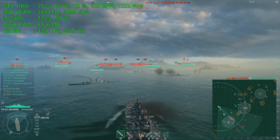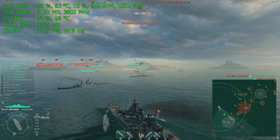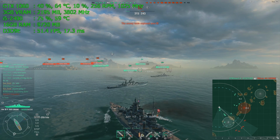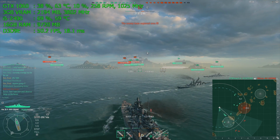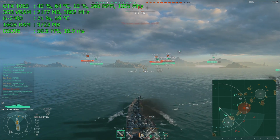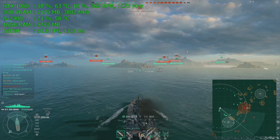Take a look at our graphics card usage, 35%, nothing. You could put a GTX 1050 in here and it would run exactly the same because we are limited, actually in this case, by the CPU. Take a look at our frame rate. I will take a minute to talk about this one because we are in fact on a 6-year-old computer. We are not graphics card limited, we are CPU limited.